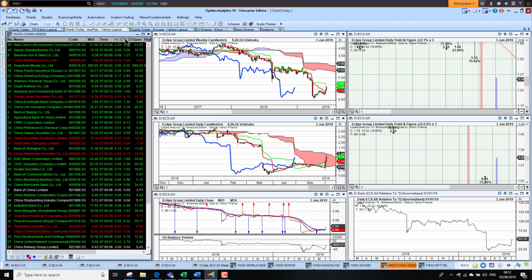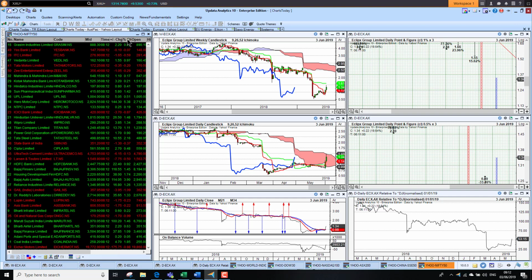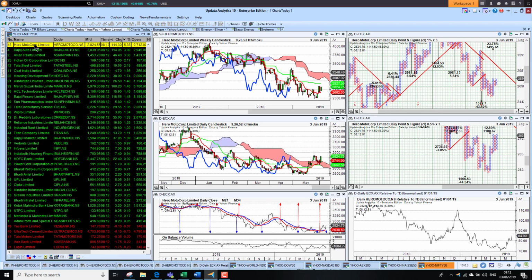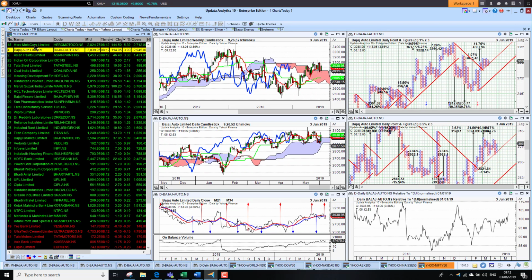China was mixed, as we saw, down 0.3%. And then we look at the Indian market, which was actually up, bucking the trend. We had Hero MotoCorp up 5.4%, Bajaj Auto up 4%. So we really are seeing quite a big move there to the upside.